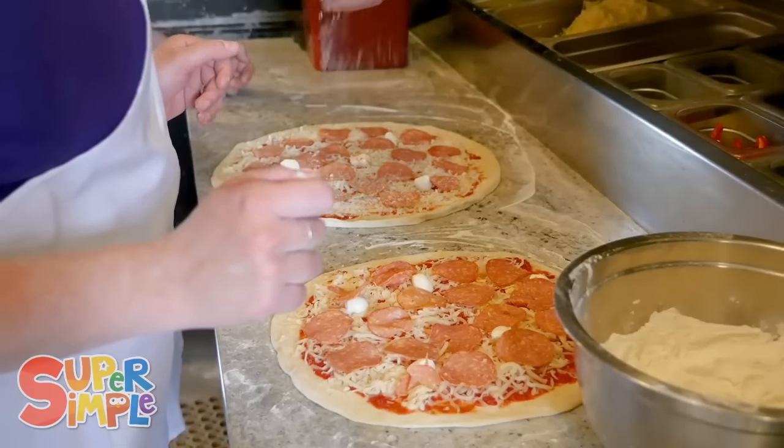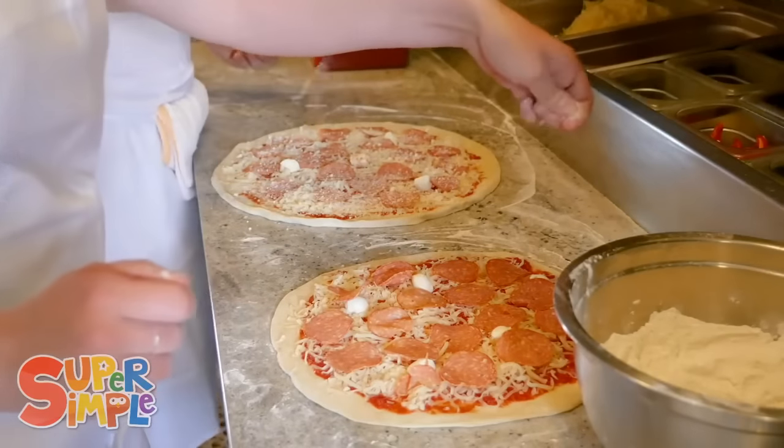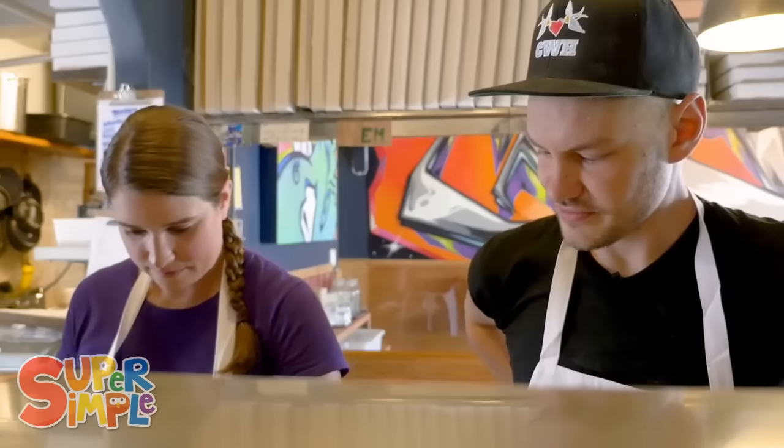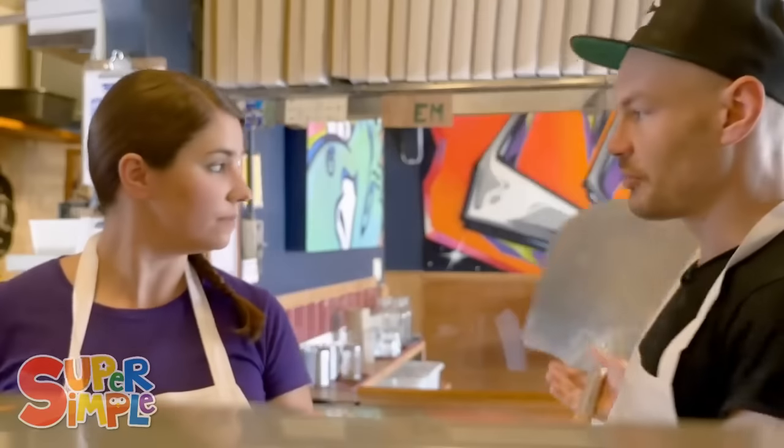Salty cheese goes on last. Excellent. Just sprinkle over everything? Mm-hmm. Pretty good? Beauty. All right, so now what? Now we gotta put it in the oven. Wow, how are we gonna get this pizza in the oven? We're gonna use the paletta.